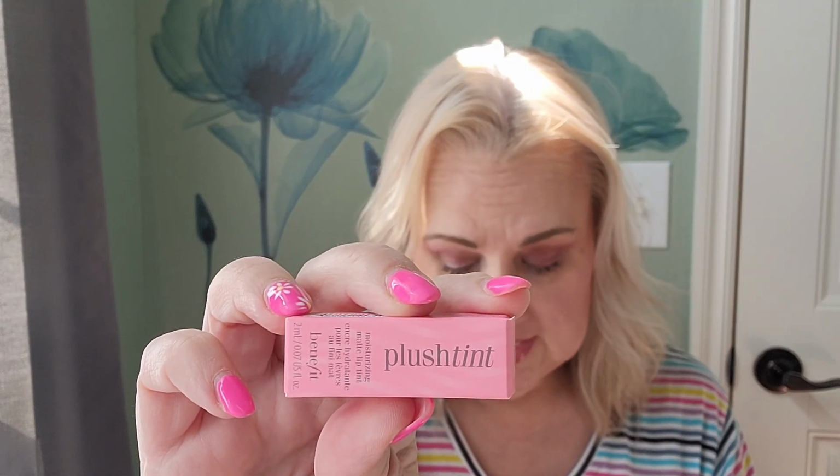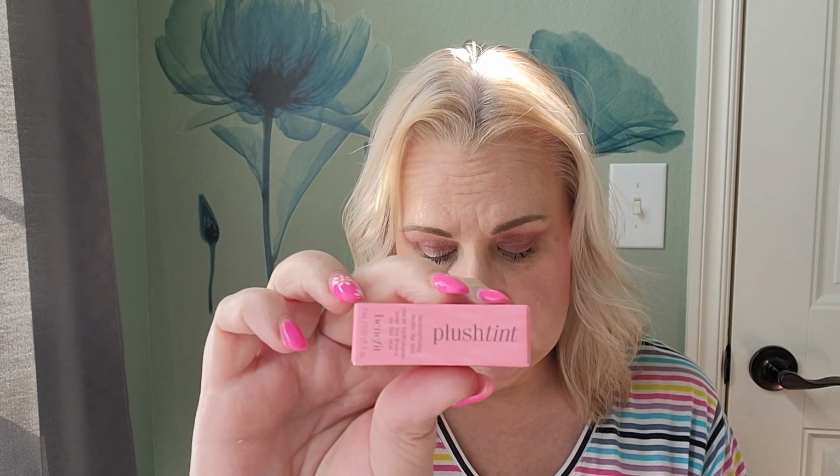This is a deluxe size sample. This is going to be a 2 milliliter size. A full size of this is going to be 0.2 of an ounce. So this is definitely a deluxe size sample. The full size would be $24. And it's funny because I'm pretty sure I bought this one as a $3.50 add-on to my BoxyCharm. So I must really like this color.